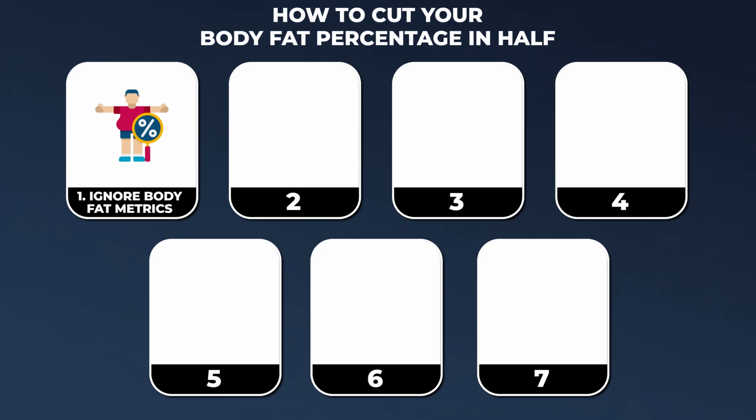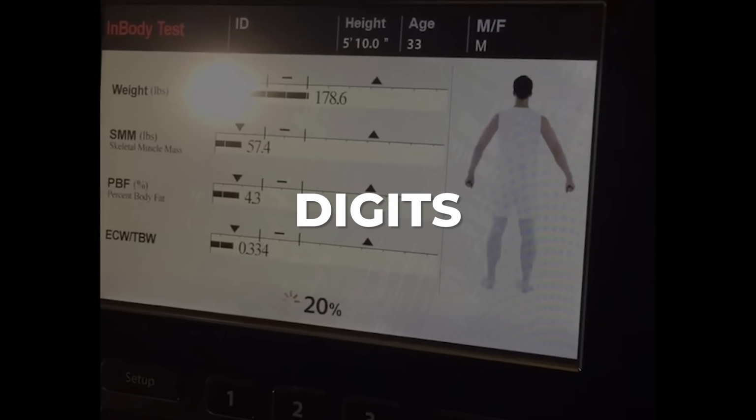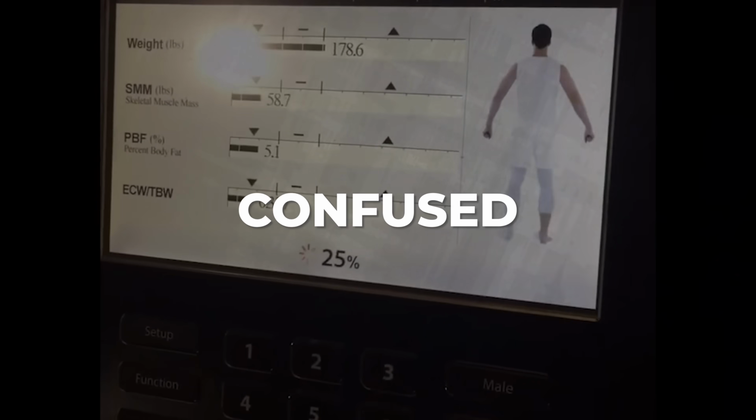The first point is don't focus on body fat metrics. You know, when you hold some machine and they tell you your body fat is actually 19.6%, and this much is your muscle mass and this much is your bone mass, and you get this breakdown of your body, all those digits are just going to make you more confused. It's going to make you feel worse because your body fat's always going to be higher than you expected. And what's worse is that those measurements, those machines, aren't always accurate. In fact, they're notoriously inaccurate.